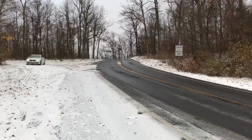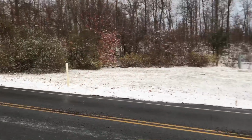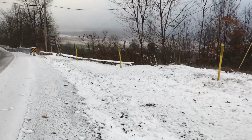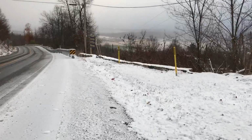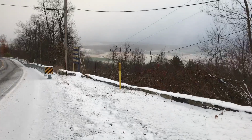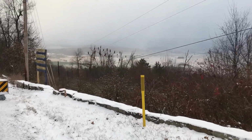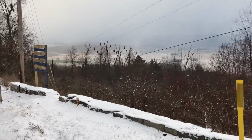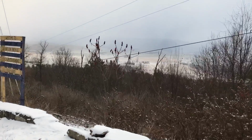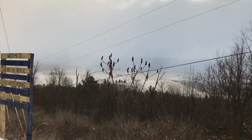Top of Brumbaugh Mountain. It's pretty windy up here, actually. So we're going to pan around and we're going to look at the cove side of the mountain here. As you can see, a lot of it is snow covered, and you can't see really far. There's not a lot of visibility in the sky. Just some light snow that's still blowing through.